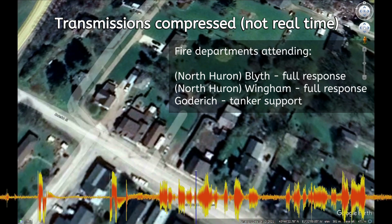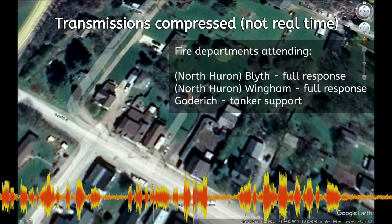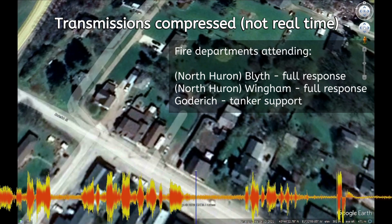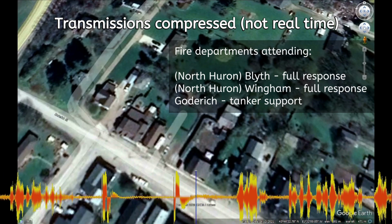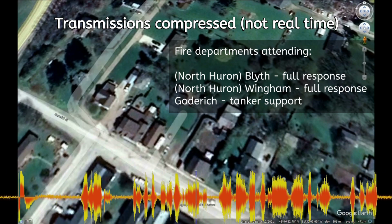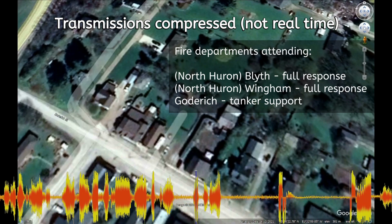Fire dispatch, you can show engine 6 on scene. Echo will be command and mobile. We have a fully involved structure at this time. Echo will be doing a 360. Roger that, engine 6 on scene, Echo in command. You have a fully engulfed structure, you're investigating. It's 338.